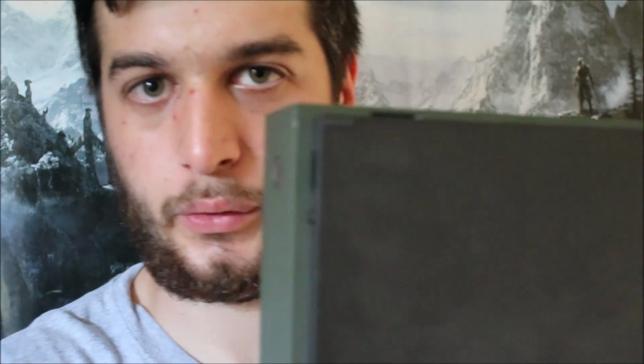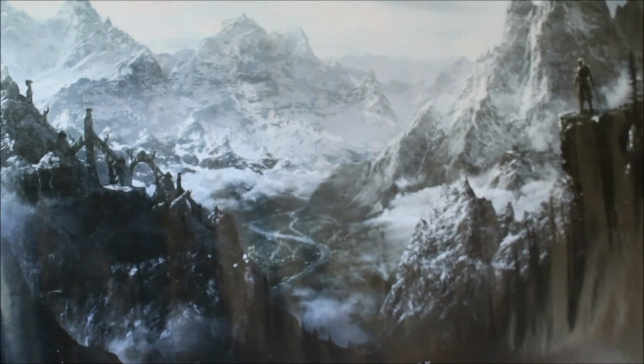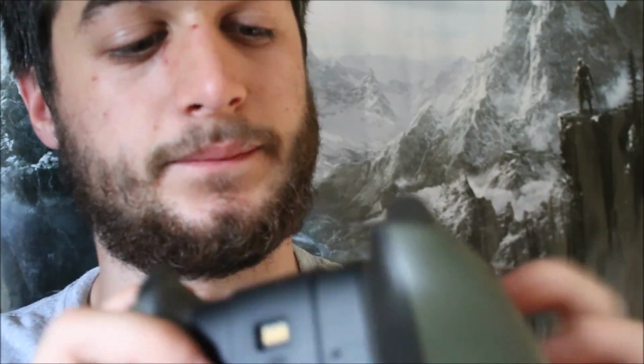But I'm going to show you the paddle for this Xbox One S first. It's pretty much the same. It doesn't have the soft grip, but it does have updated triggers and updated bumpers, and really is an all-around comfortable paddle.